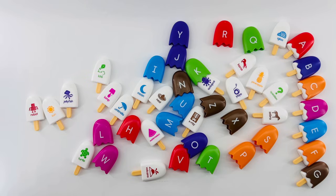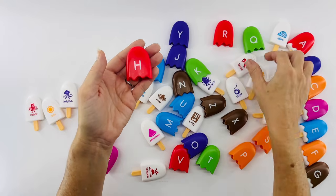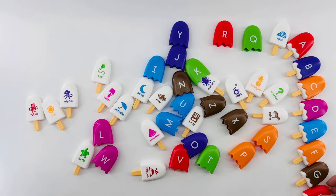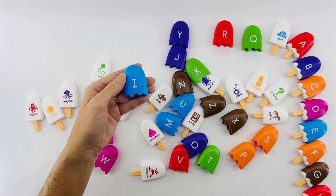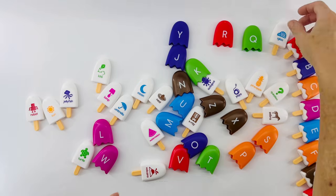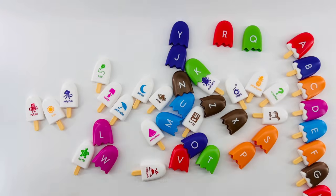Now we need to look for the letter H. Do you remember what the H looks like? I found it. The letter H. H stands for horse. Great job. Now we need to look for the letter I. Here it is. The letter I. And the letter I stands for igloo. Where's the igloo? Oh, it's way over here. I is for igloo.